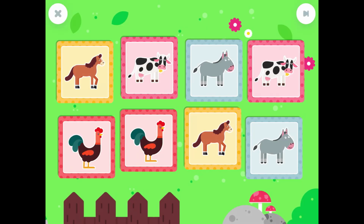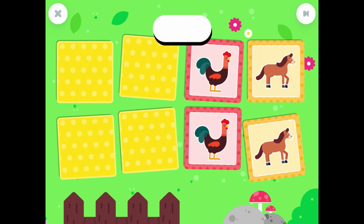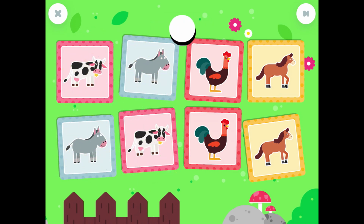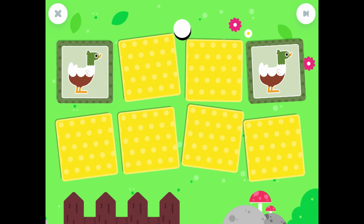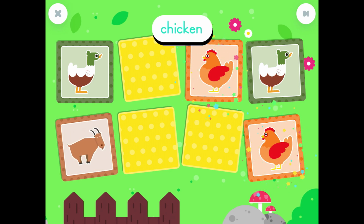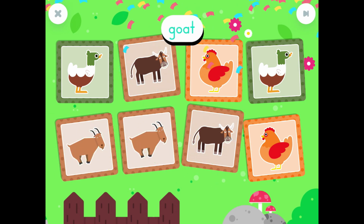Let's play memory cards and learn about farm animals. Tap a card. Horse, rooster. Cow, donkey. Let's play again. Duck, bull, chicken. Goat, bull. Congratulations!